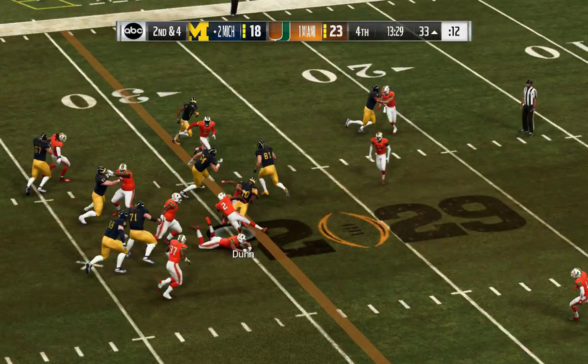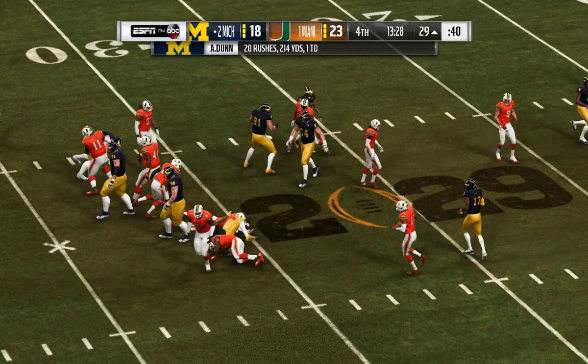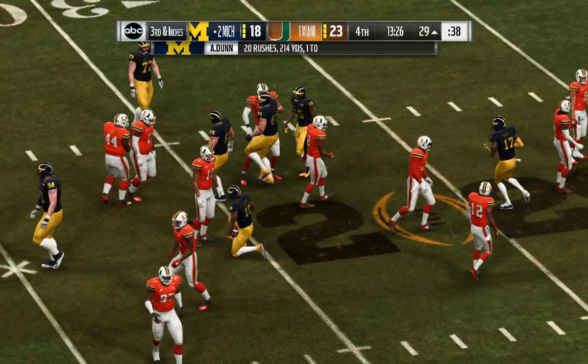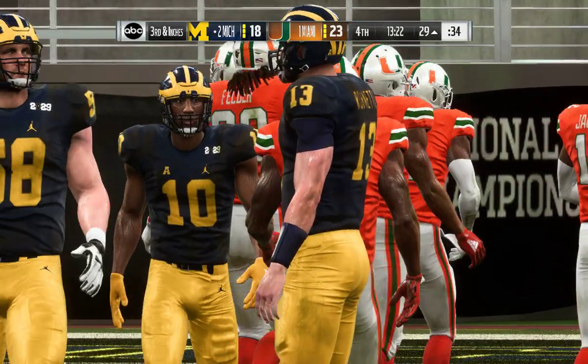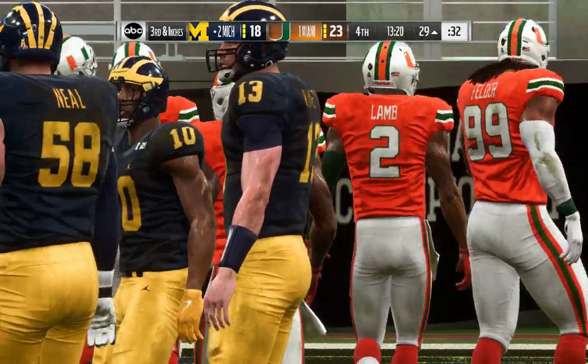They'll run it now out of the gun. And able to break one tackle, but then quickly brought down. Call it a gain of 3, but not enough to move the sticks. It'll be third and about a foot or 2.